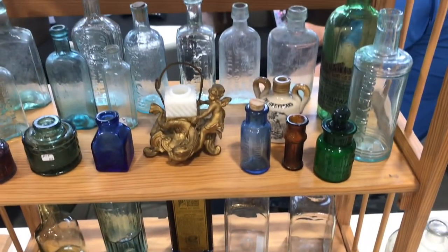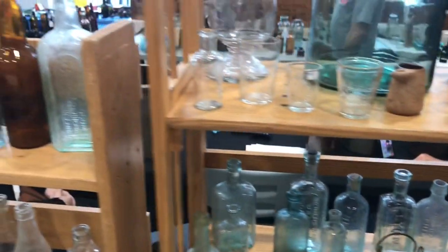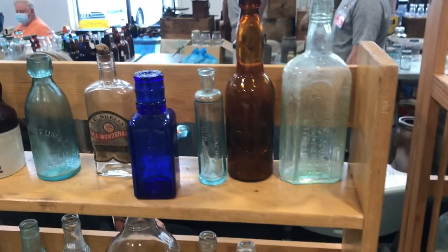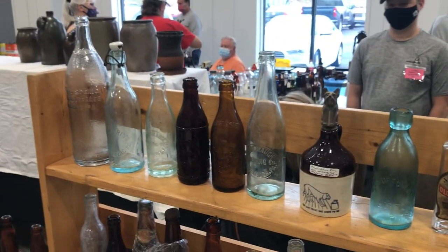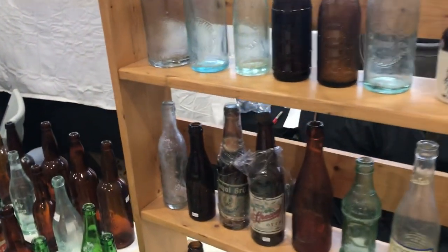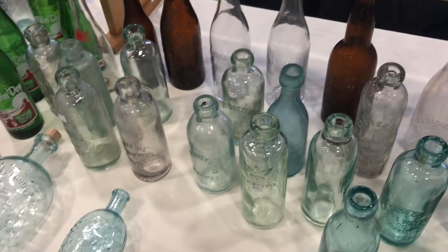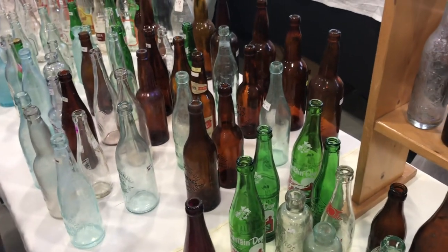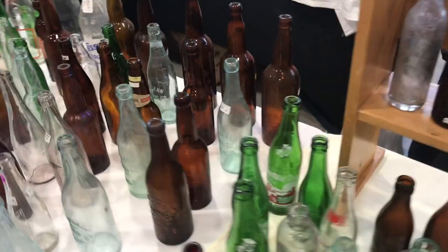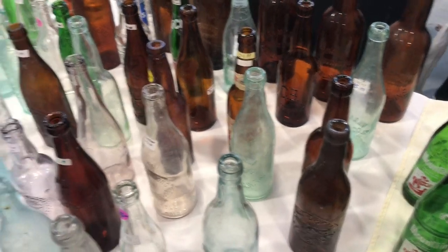Real nice historical flasks, all kinds of little meds, master inks. Really, really cool place to be. Punches, logs, squats, historicals, everything. You got amber blobs. Okay, go ahead. Rayman Brewing from Wheeling. Oh, yeah.